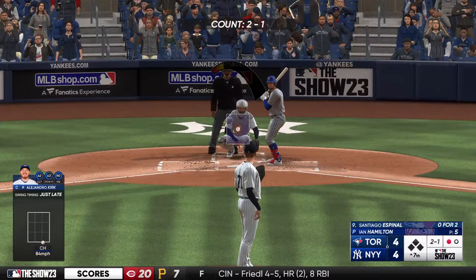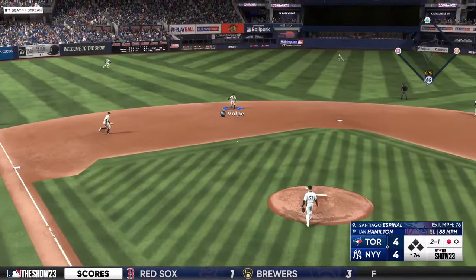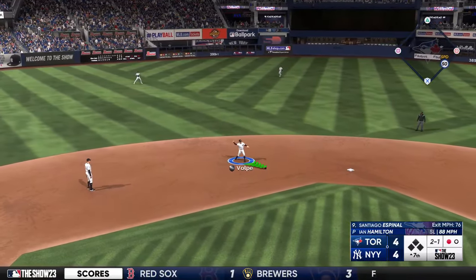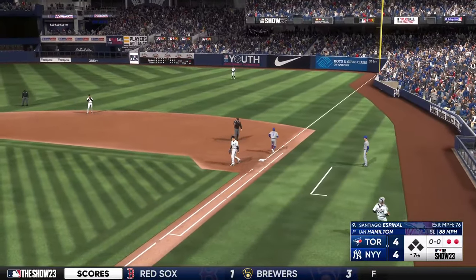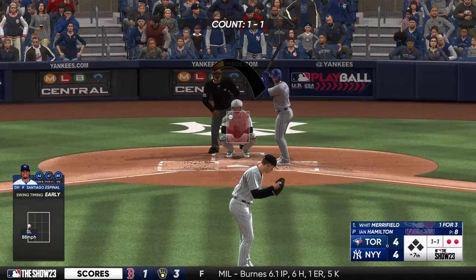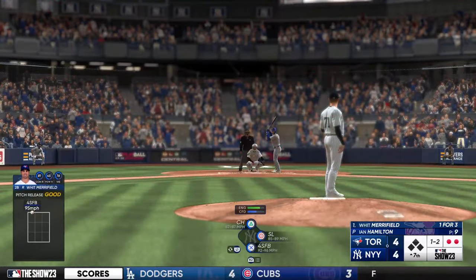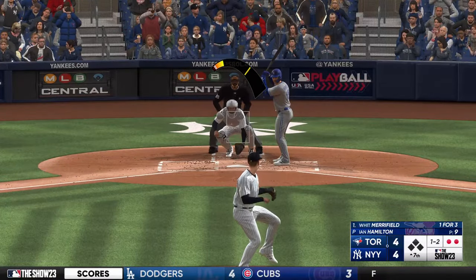Next is the designated hitter, Santiago Espinal. On the ground to short, Volpe. And he's out. He's out. Whit Merrifield up to the plate. And a 1-1. That's a strike across the top of the zone.